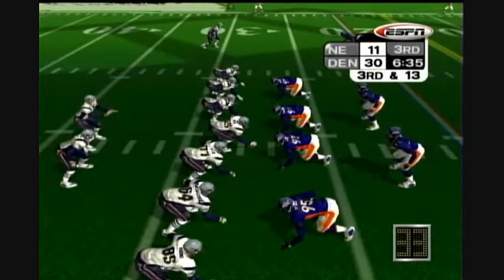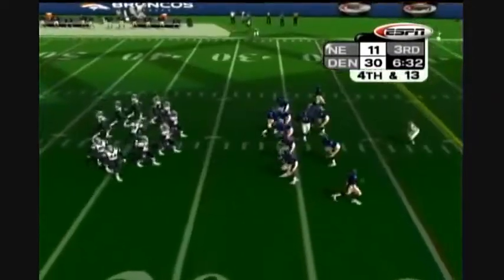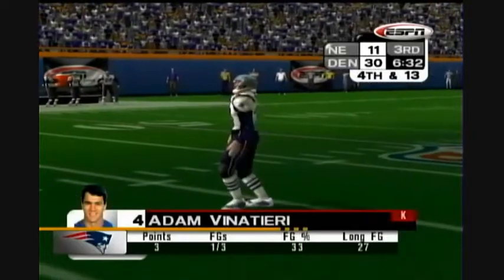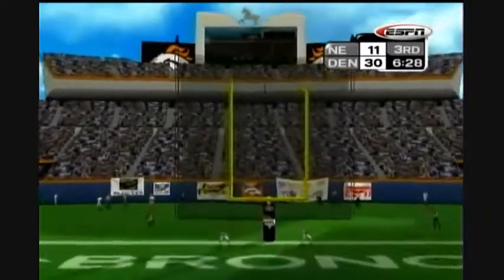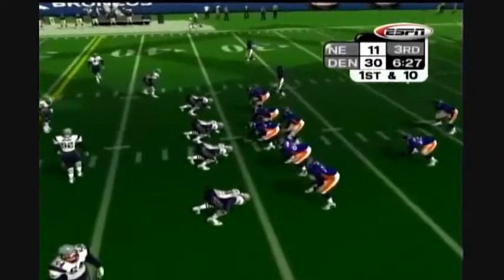Set. The quarterback looks to pass. The field goal unit comes on the field. Hold it left. No good. Hook left by Vinatieri. That's his third missed field goal attempt today.